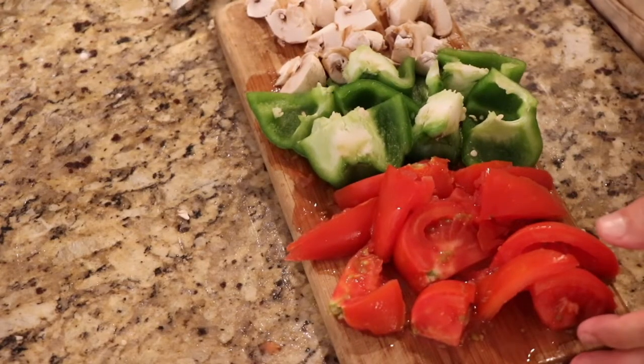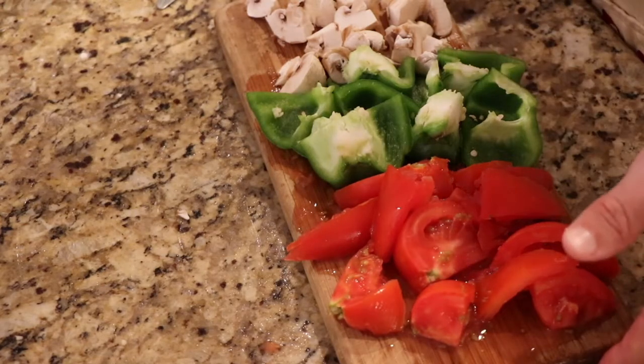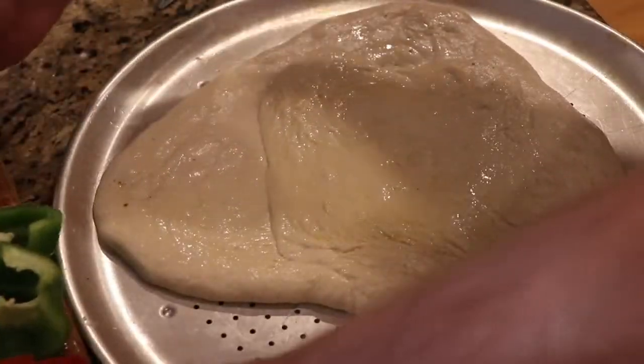Okay, so now it's time to start laying down some of our ingredients here.